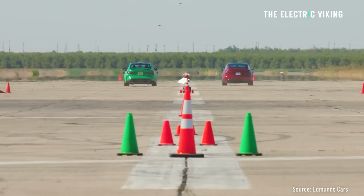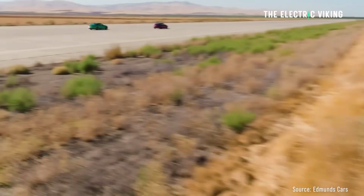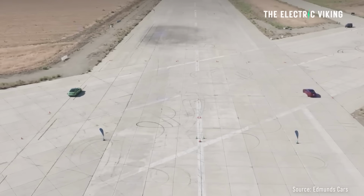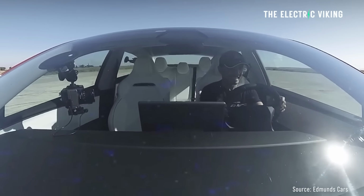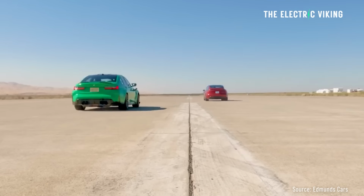Now, in this race, you can see here that they compared the cars. The Tesla Model 3, it won, right? The Model 3 Performance was a bit quicker on this U-turn test. So driving down the track, doing the turn and coming back, it was a bit quicker than the M3 CS. And the temperature was quite hot. Apparently, it was about 38 degrees Celsius. That would have affected both cars, but it probably affected the BMW more.